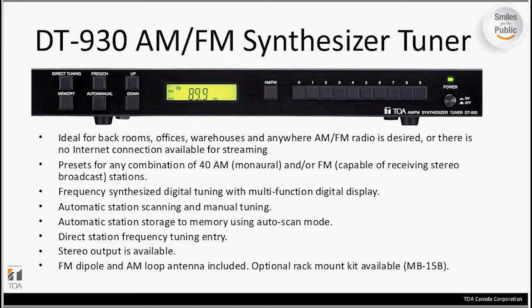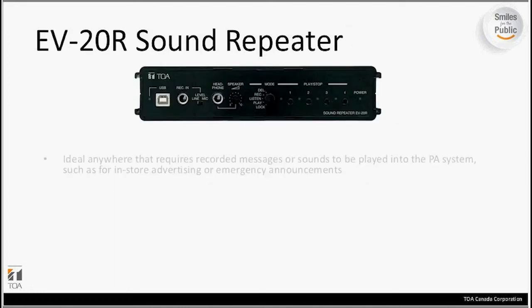It does have a stereo output available, even though in most background music type applications, you're more likely to come out in a mono input to distribute into your system. But it does have stereo output available for that requirement. And it does come with an FM dipole antenna as well as an AM loop antenna, and you can get a rack kit for it, which is just our MB15B rack mount kit for 19-inch rack mounting.